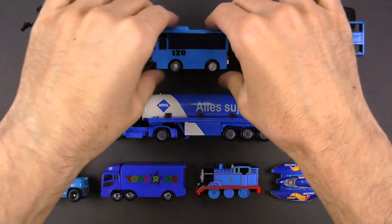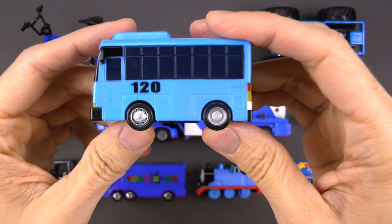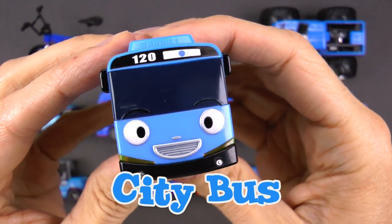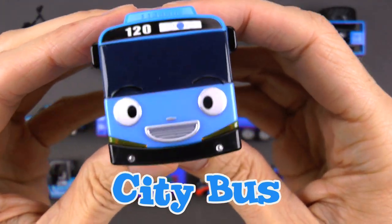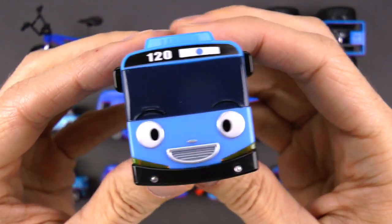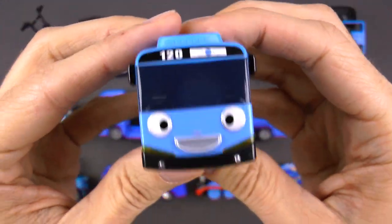Up next, everybody, I love this one. Do you know what this is? This is a blue city bus. But look, whoa, it's Tayo from Tayo, the little bus TV series. Tayo, you're actually here. Yeah, I made it. Oh man, and you're blue. This is just perfect for today.